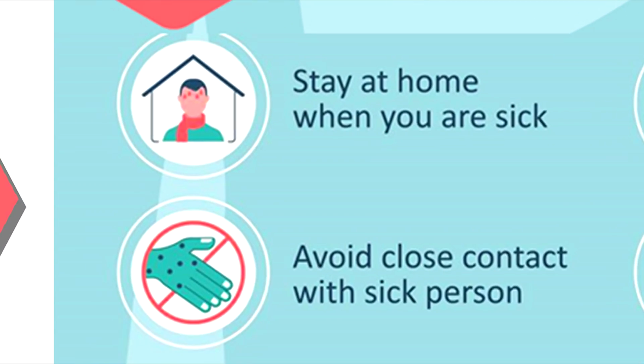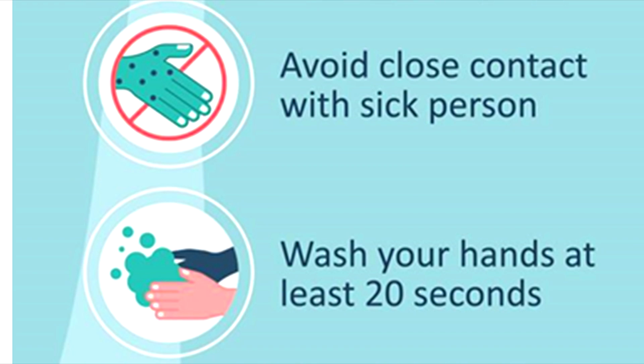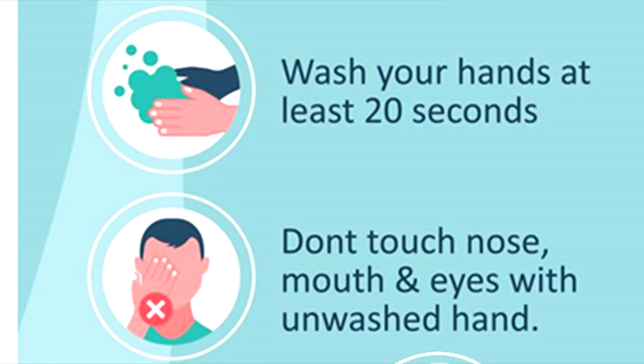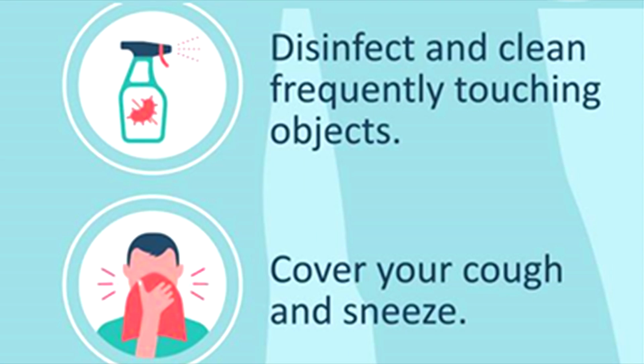Stay at home whenever you are sick, avoid close contact with sick people, and wash your hands for at least 20 seconds with soap and water. I have a video where I detail how to do this properly. Also, don't touch your mouth, nose, or eyes with unwashed hands. Always disinfect and clean objects that have come into contact with other things frequently. If you have to sneeze or cough, cover your face.